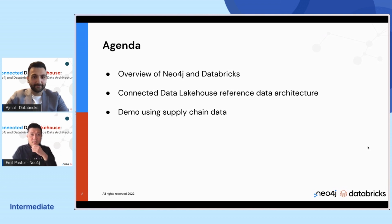So if we move on to the next slide. In this agenda, we just kept it light. We'll start with an overview of Neo4j and Databricks as a company. Then we'll talk through the connected data lakehouse architecture. What are the key strengths of Neo4j and Databricks that, when leveraging those two technologies together, will generate actionable insights and at the same time be valuable for technical and business users. And finally, we'll wrap up our session with a demonstration using supply chain data.